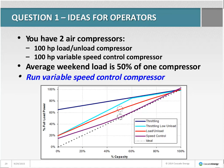In this case, you would want to run the variable speed machine. On the graph here, you can see 2 circles. The bottom one, right there, that's where you'd be with the variable speed machine, the purple line. The circle on the top shows you where the load unload machine would be. So the VFD machine's running about here for power, whereas load unload is a little bit higher there. The difference between those is your power savings. So you do want to go with the VFD machine in that example.